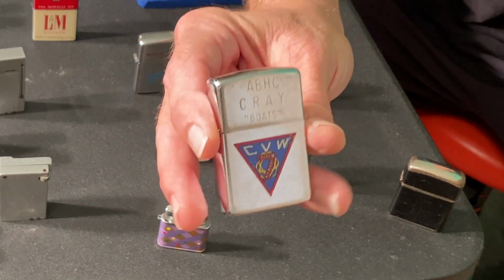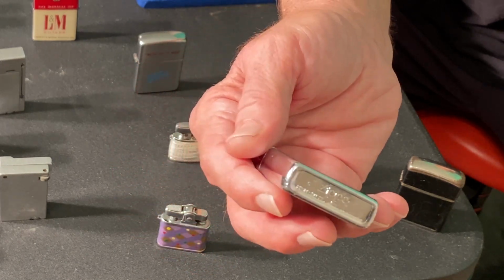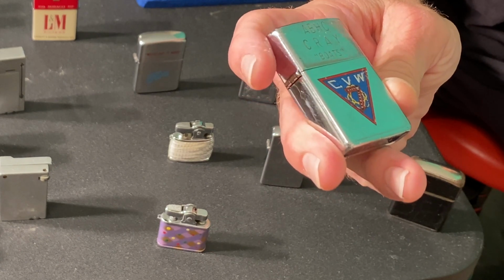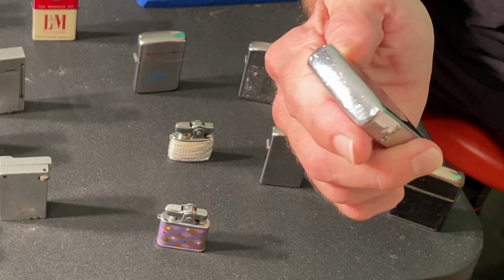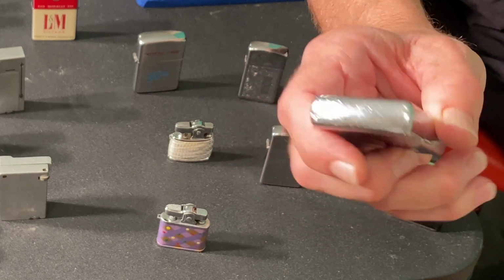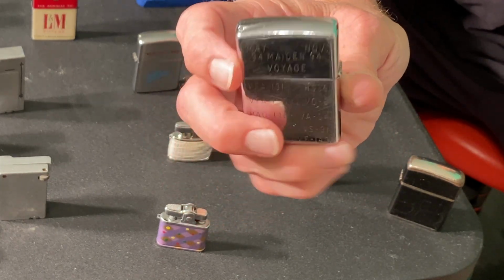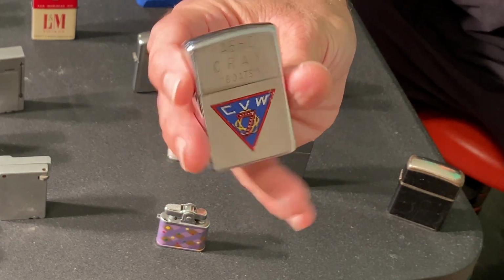This military lighter, Zippo, I believe it was from the 1980s. I can't remember what it was. Maybe the 1990s. Yeah, actually, I think it was the 1990s. Very elaborate, painted logo or whatever you would call that, I believe it was Carrier Air Wing 7, with all this engraving on the back. And I literally paid 99 cents plus, I think, $4.99 for shipping for this lighter.